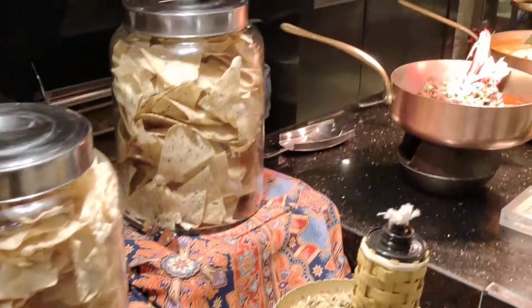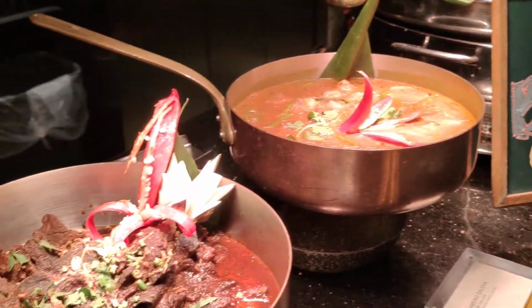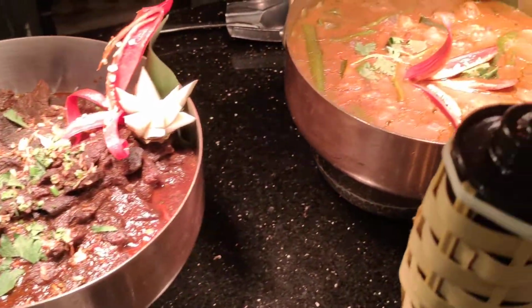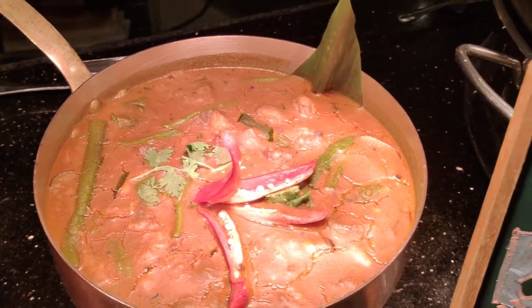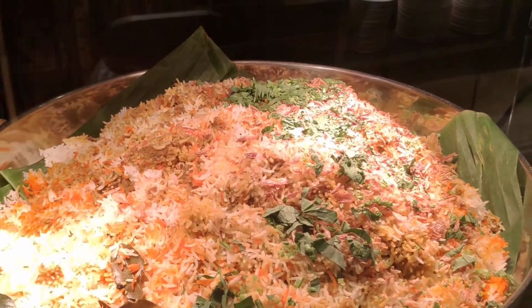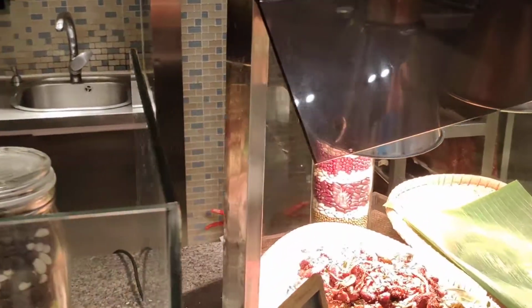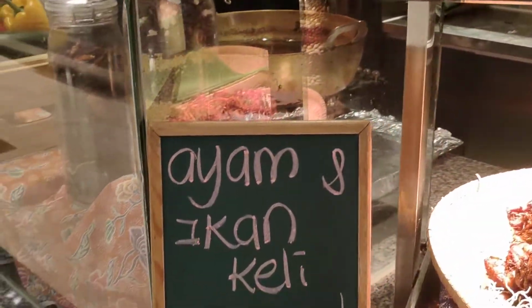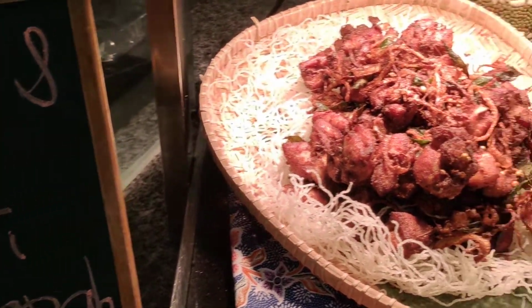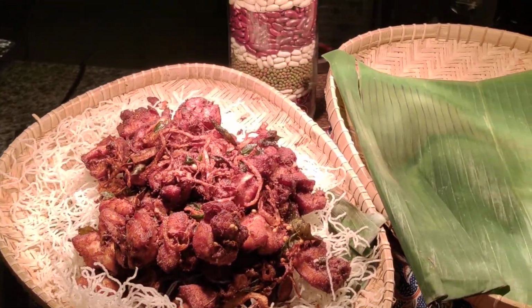This is just some chips, which is quite nice. And then, look at that. Daging masak hitam. Masak hitam. This is kambing dalcha. This is nasi biryani. Look at that. And then this is the goreng-goreng station. So what do we have here? We have ayam and ikan kari berempah. So I think that's the ayam first. The ikan kari will probably come by later.